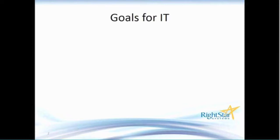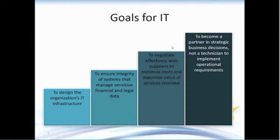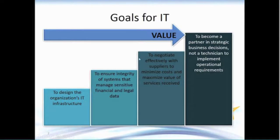So for the individuals, we want them to see IT as not just an isolated silo, but really we want to encourage the growth of IT, encourage the maturity of IT, and encourage the maturity of the processes that we employ. At the very basic level, IT is responsible for designing the organization's infrastructure, for fixing what's broken. Beyond that, though, we want to, and really we need to, because of Sarbanes-Oxley and other auditing requirements, we've got to be sure that we're carefully managing sensitive financial and legal data, sometimes sensitive security data, if you're a government organization.